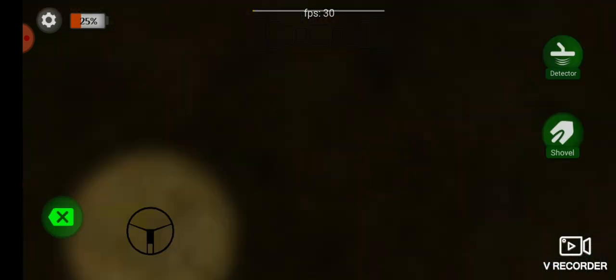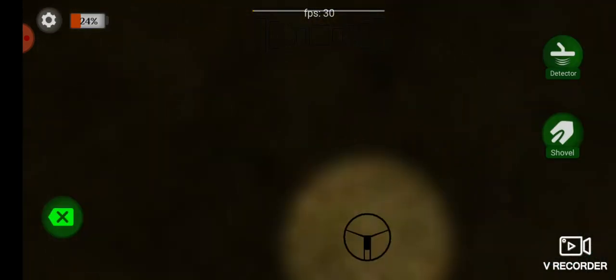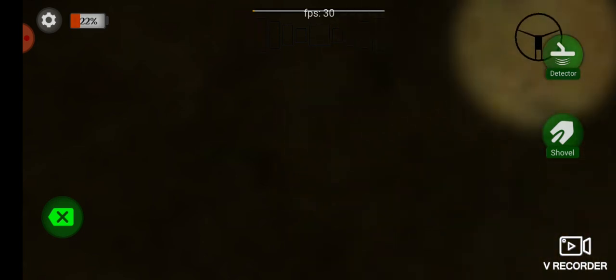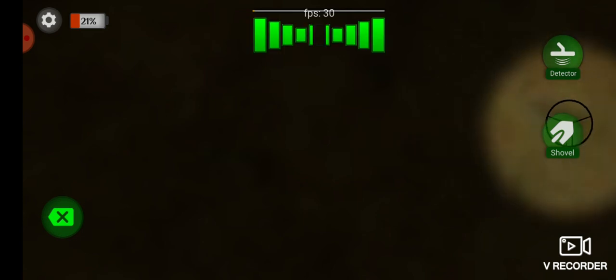Oh, we got something here. This field is like littered with either good stuff or junk or whatever.